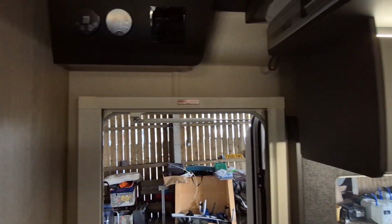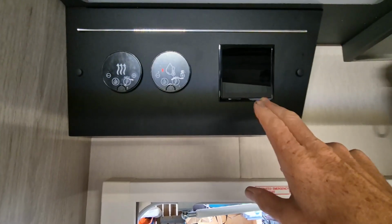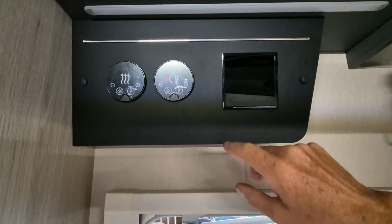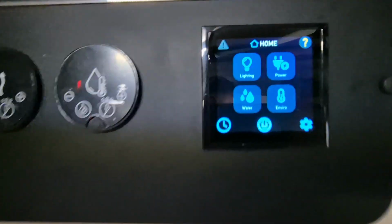Moving to above the door. Here we have a control panel and some boiler panels. This is the mains control panel for the van. When you've driven, everything in the back will turn off, so you'll need to wake it up by pressing the power button here to get everything going again.